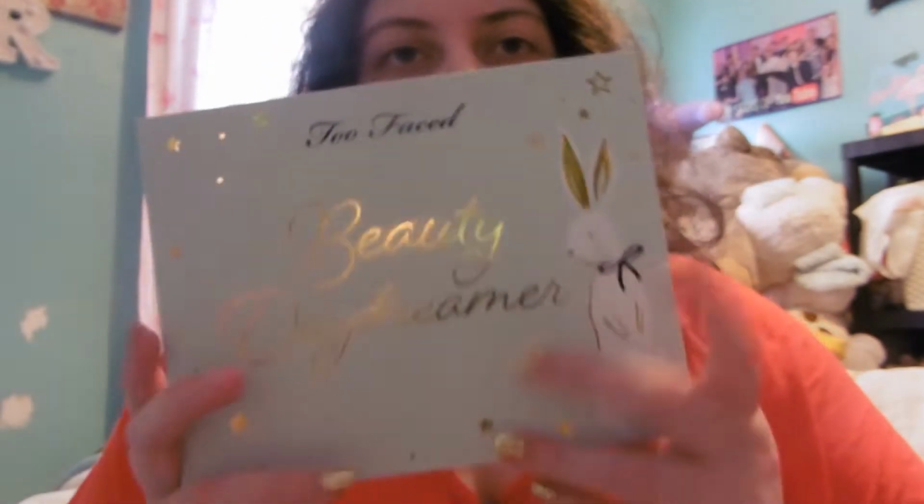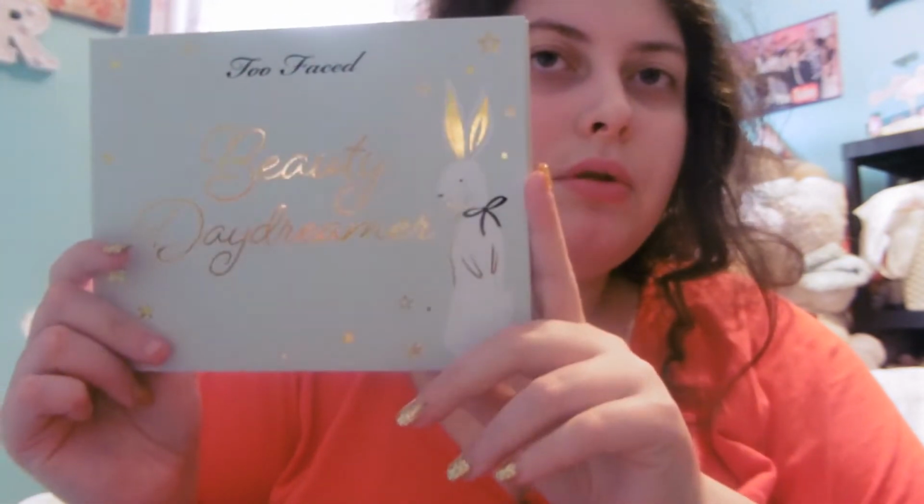It's like a makeup bag, and then inside it comes with three things. This costs £35, which I think is a real good deal because Too Faced eyeshadow palettes are like £40 already. So this is just a mint edition for Christmas. This isn't actually a palette that's out, but I absolutely love it.